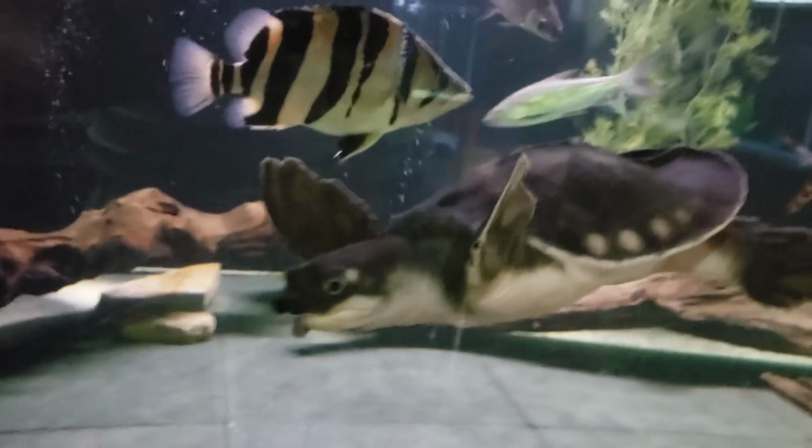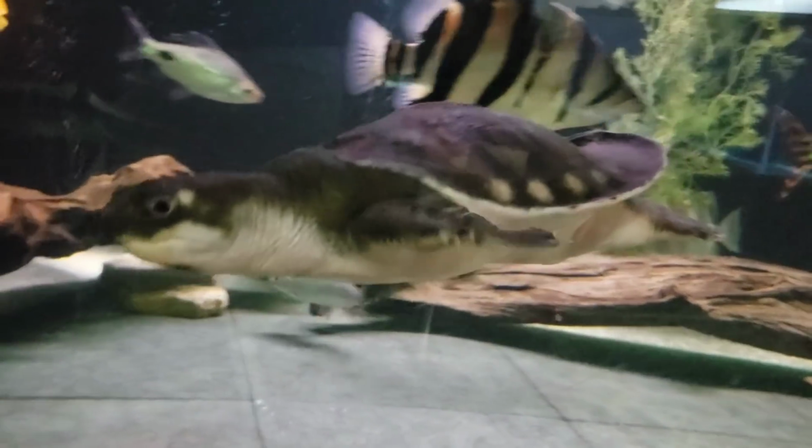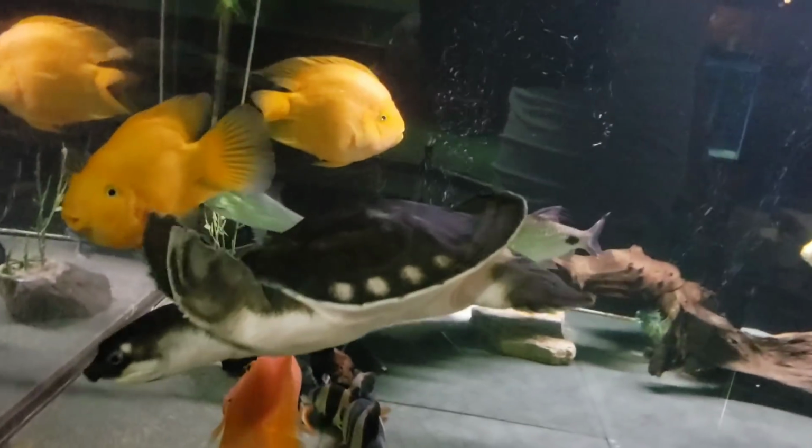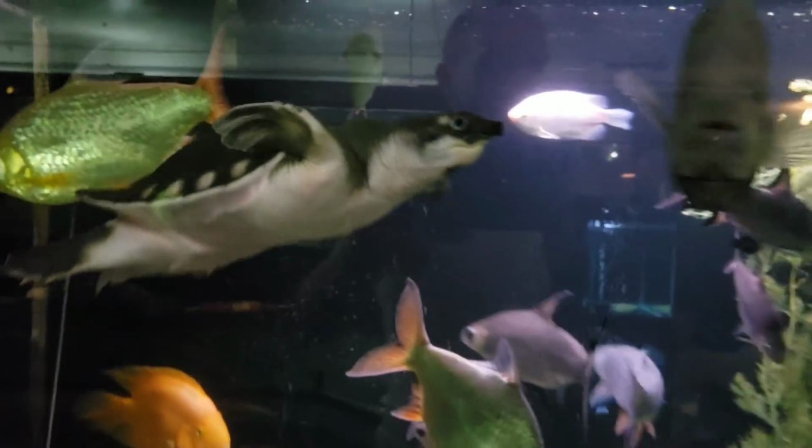Yes, we've got Nibbler Jr., fly river turtle. He's growing oh so quick now. He's starting to fill in to do his shell. He's got some great cuddler on him. I absolutely love this guy. What else do we got in here?